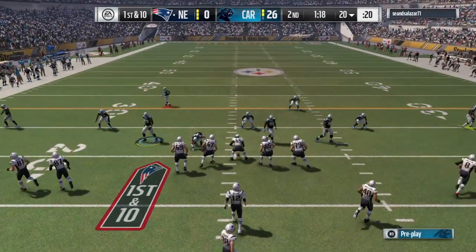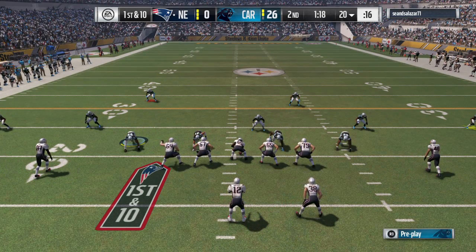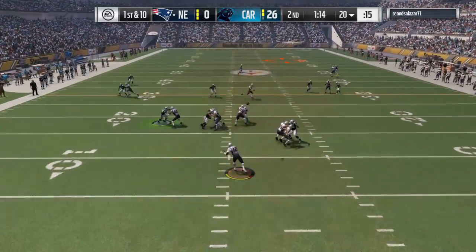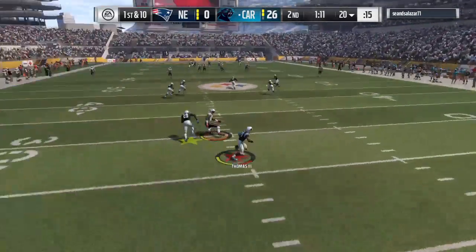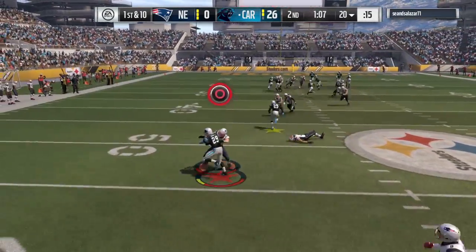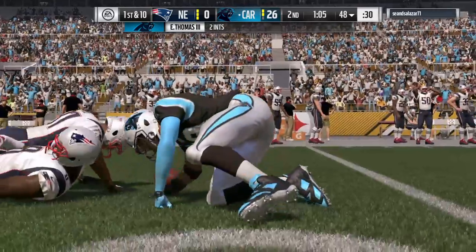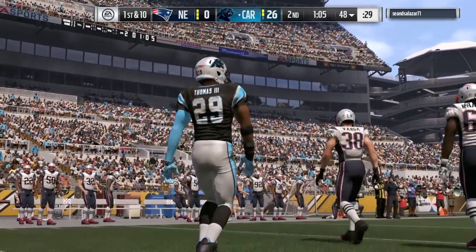And how many times have we sat in meetings with coaches and they use the term complementary football? Offense take care of the defense, defense take care of the offense. That didn't happen on the last possession. This is a chance for them to pick themselves back up. And now here is another interception. It's the former Seahawk, Earl Thomas. And the return stops just a little bit shy of midfield at the 48-yard line. Carolina getting set to take the field.